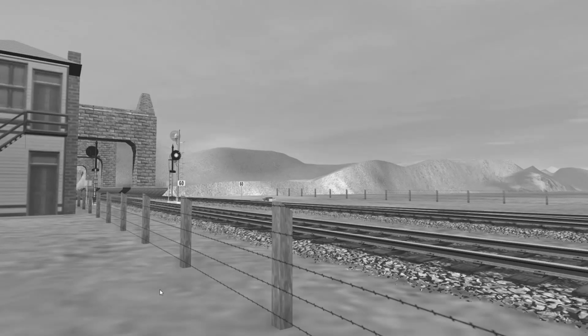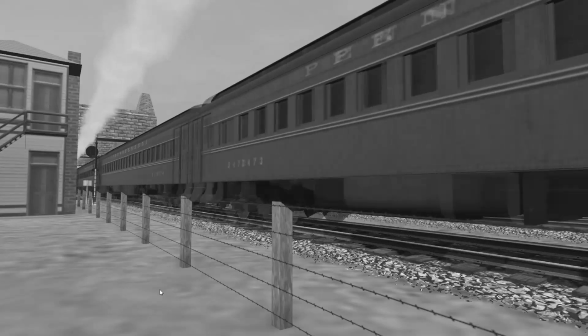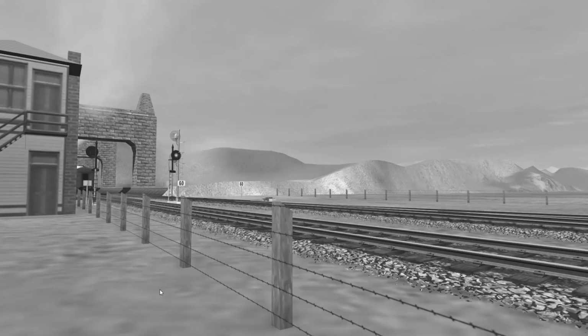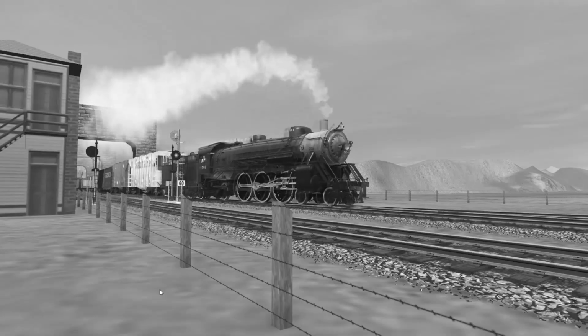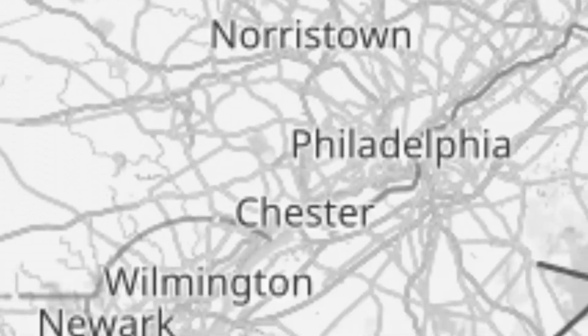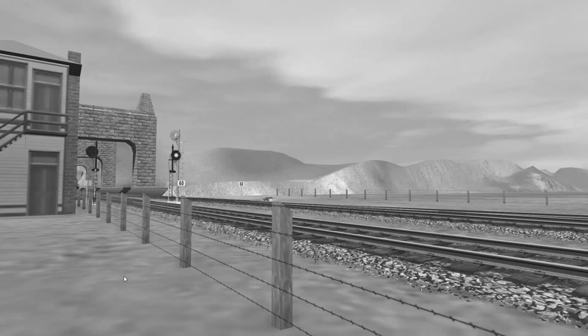Now, before we can cover the bridge, we have to cover the railroad that made it. The railroad in question being the Central Railroad of New Jersey, made in 1831 before eventually being folded into Conrail in 1976. The railroad spanned from Scranton, Pennsylvania all the way down to New Jersey and primarily did passenger service, but also did a mix of freight service.